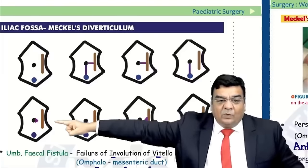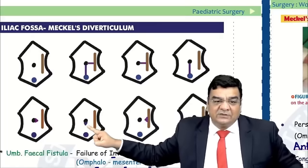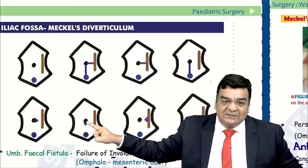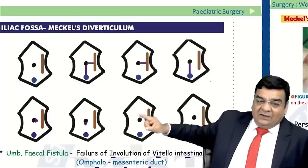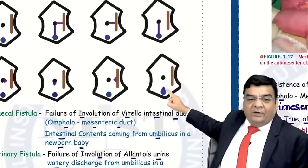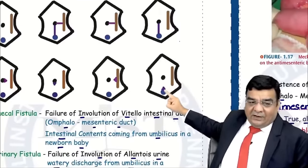If only the umbilical end of the vitellointestinal duct or the allantois persists, mucus will come out from the baby's umbilicus; that is an umbilical sinus. If the intestinal end of the vitellointestinal duct persists even after birth, this is Meckel's. If the vesical end of the allantois persists after birth, this is a congenital urinary bladder diverticulum.